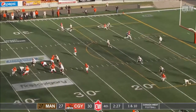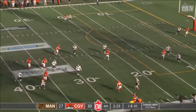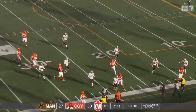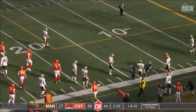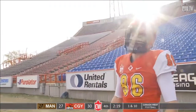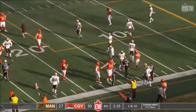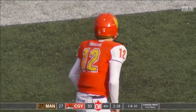Under pressure, Sinagra. He escapes one tackle. Still under pursuit, trying to signal his players downfield. Now he just throws the ball. Carl says he was inbounds, and it looks like they're going to give him the catch. No, no catch. The officials talked it over, and they say Carl is out of bounds. 2:13. 5 seconds on the play clock.